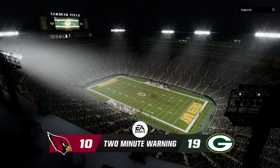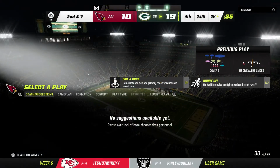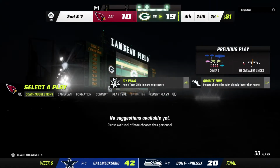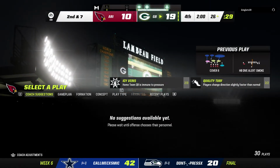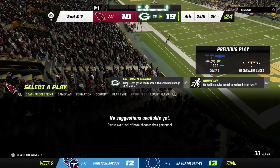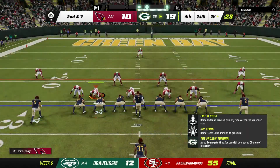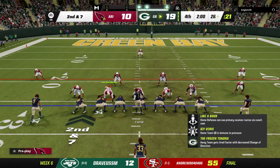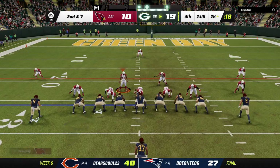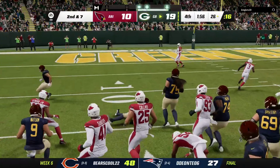Two minutes left to play in this football game here on EA Sports. So it's Packer football here as we welcome you back. And no doubt what they're looking to do is just salt away the final couple of minutes and escape with a win. Have to imagine this will be on the ground as well as they come up 2nd and 7. Back to the ground, this time with Jones.